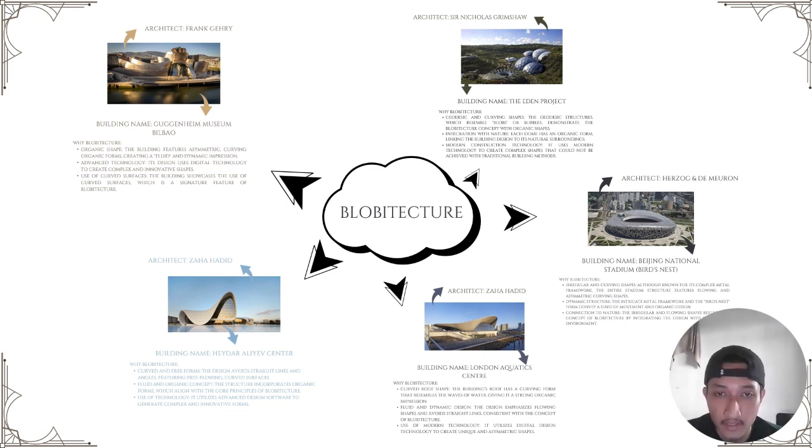And last is the Heydar Aliyev Center. Its architect is Zaha Hadid. Also by Zaha Hadid, the Heydar Aliyev Center in Azerbaijan is a masterpiece of free-flowing form. It avoids sharp edges completely, favoring continuous shaping curves that feel alive and organic. This building embodies both artistic expression and technological innovation.